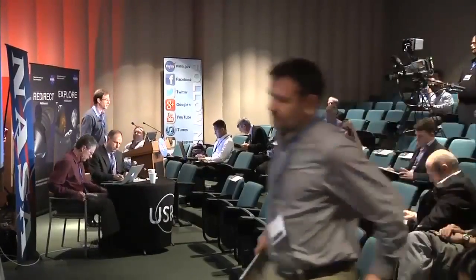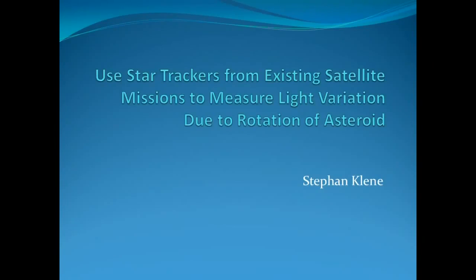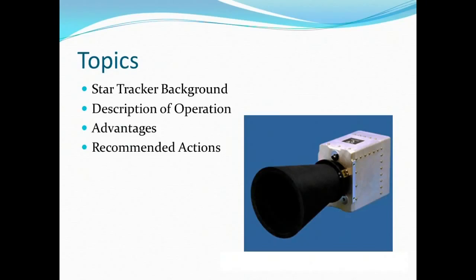Hello. Yes, it's Stephen Kleen here. I'm talking about existing high-resolution satellites. They have star trackers on them, and over half their mission, they have nothing to do. So I'm going to go over a few topics: a little background on star trackers, description of operation, advantages, and some recommended actions. Here's an example star tracker with a light shade. It has optics inside, CCD, and computation unit.